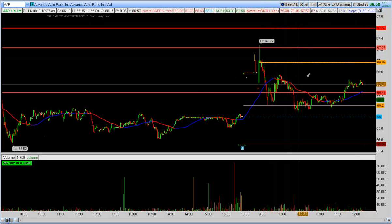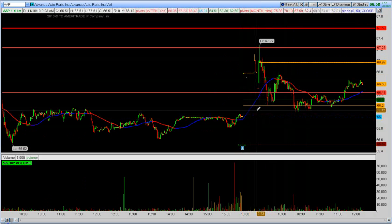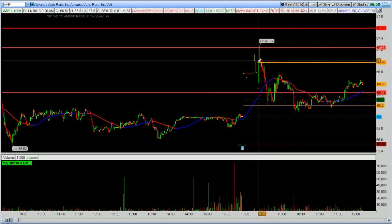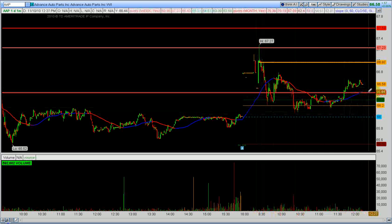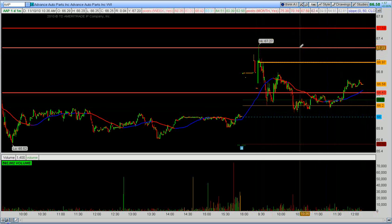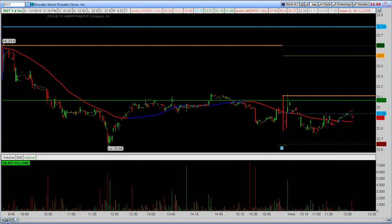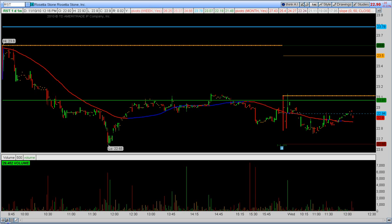Then we have Advanced Auto Parts reporting after the close today. And they got an upgrade this morning. That's what edged the stock up in pre-market. But right now we're holding above 66.43, which is bullish. So the auto parts stores have actually been very bullish. Pep Boys, AutoZone, and there's a few other ones. So you might want to watch this after the close too if you're a fan of trading stocks like this. And then the last one is Rosetta Stone. You guys know they're the language, and they have other things that their business does. But watch this, they report after the close as well.